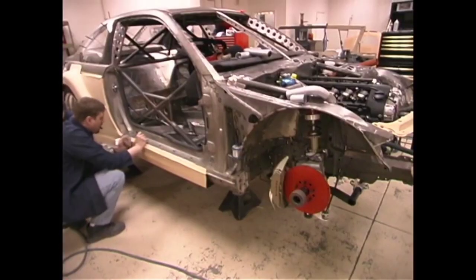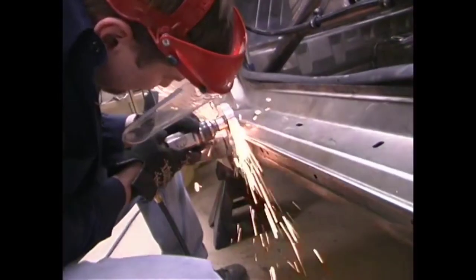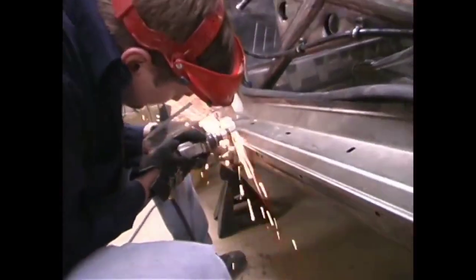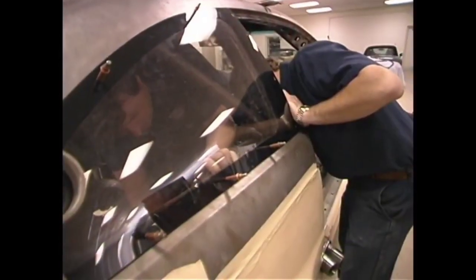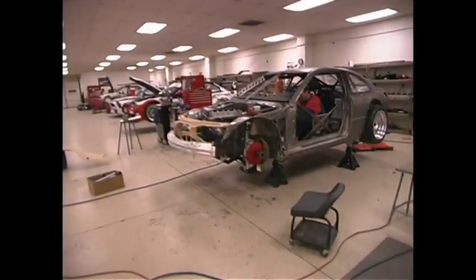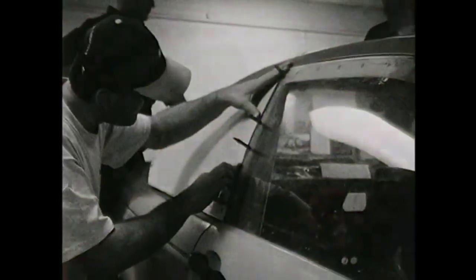What we're going to do is we completely assemble the car without it being painted. There's no paint on it now. Make sure everything fits. There's always little bits and pieces that you have to weld on or you have to drill holes. Then we take it all apart, and then the whole tub is going to get painted white, and then we reassemble everything.